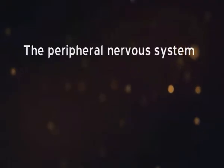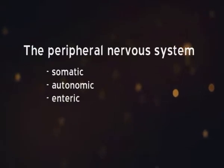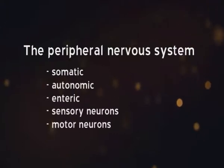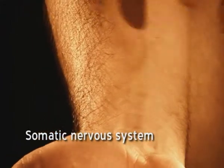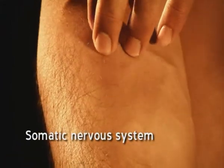The peripheral nervous system is divided into the somatic, autonomic and enteric nervous systems. It is served by sensory and motor neurons, which carry messages to and from the brain. The somatic nervous system connects to skeletal muscle, skin and sense organs.